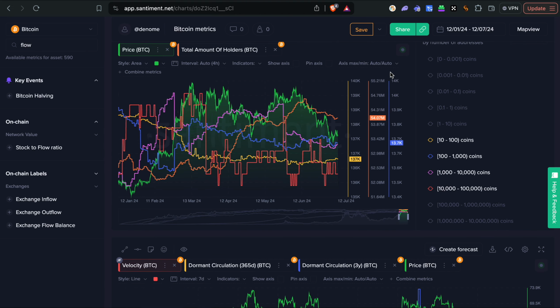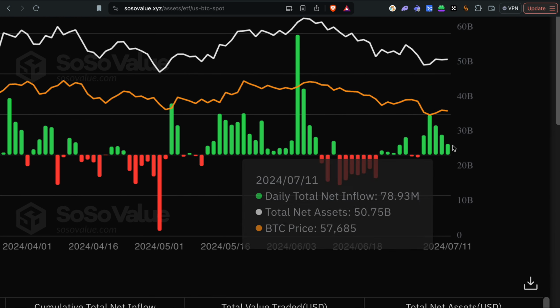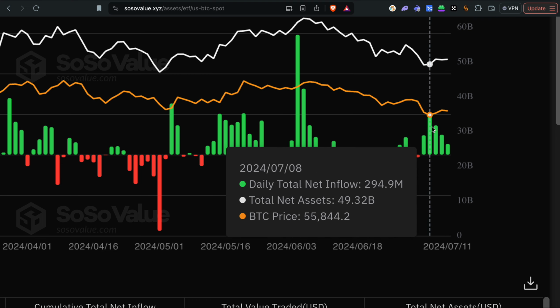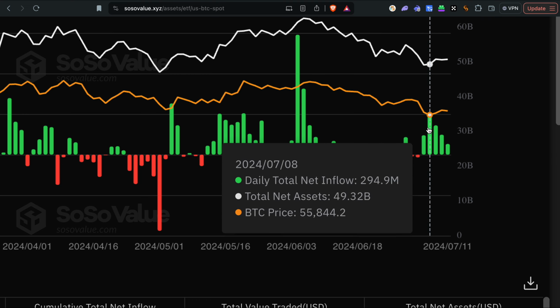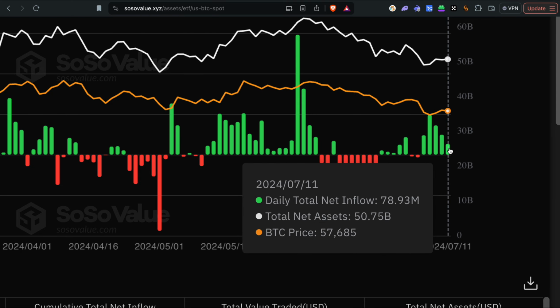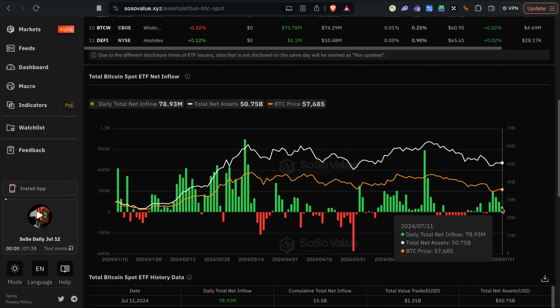By the way, I forgot to show you this one as well. So this is the funds. Unfortunately, in the short term, this is giving me a signal that we might see some move to the downside, because we are seeing the total buying of the ETFs going down. So that's there as well.